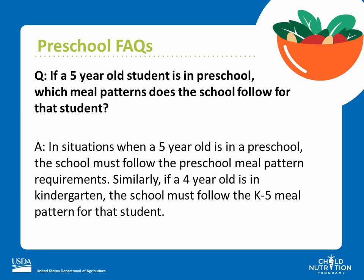Okay, if a 5-year-old student is in a preschool, which meal pattern does the school follow for that student? While the age range for preschoolers is 1 through 4 years old, and the age range for K through 5 is 5 through 10 years old, schools must always follow the meal pattern that is appropriate for the grade of the student, not the age of the student.